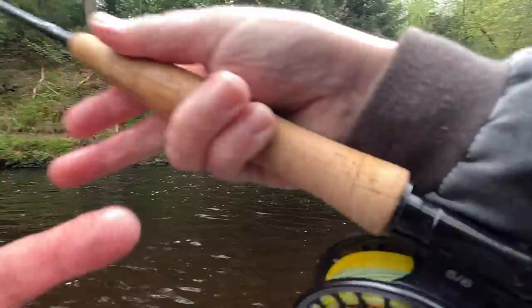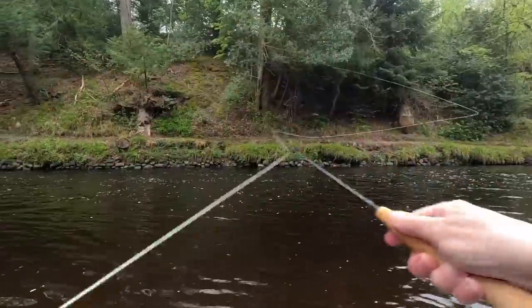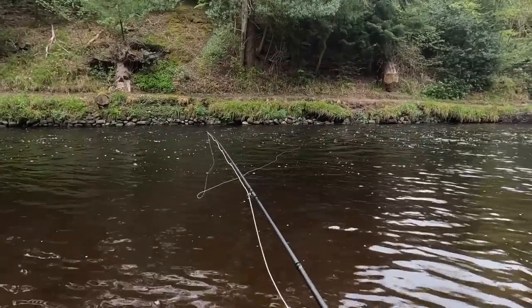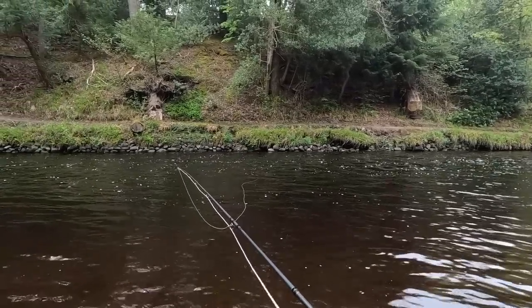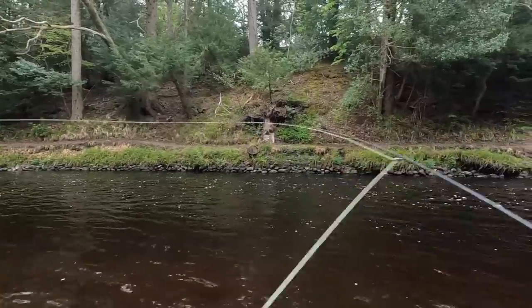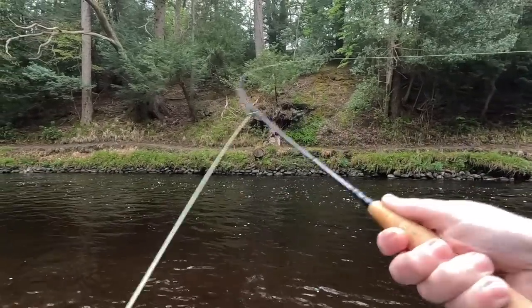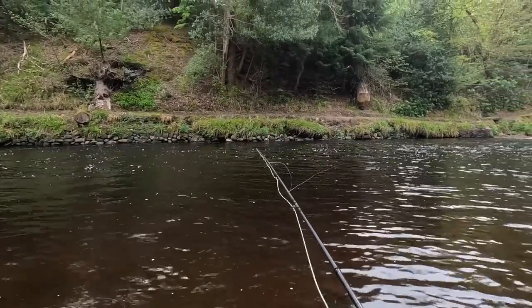So as I say, it's a good way of fishing dry, and in this case a nymph or a wet. You can catch them on both flies. Especially when it's quiet, you need something like this. Line is a wee dry.